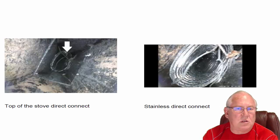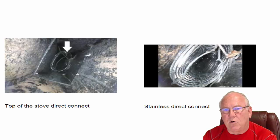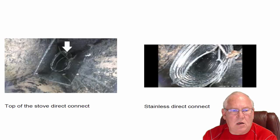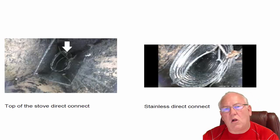You want to make sure that there's a minimum of 18 inches of clearance. That means space all the way around that wood stove and in front of it. So nothing, no mantle, nothing combustible around that stove or in front of it can be within 18 inches of it. It has to be further away than 18 inches. I hope that's not confusing to you. If it is, give me a call about any of this.